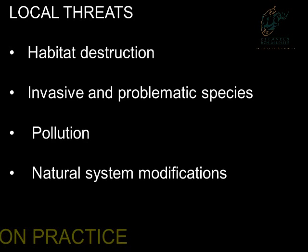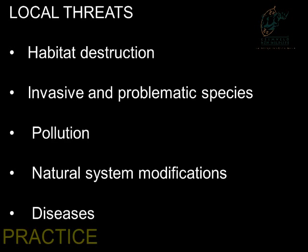Next one, natural system modifications. For example, veld fires can have devastating effects on amphibians, especially your terrestrial froggies in the fynbos areas. Frogs are designed to survive natural catastrophes, it's true, but if fires happen too frequently, it does affect the populations. And then diseases. Disease is one of those aspects where we know very little, and that's also one of the topics that you will hear more about from some of our co-workers from our research group.